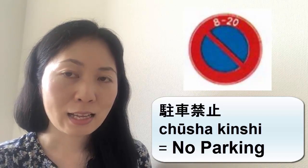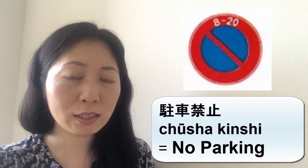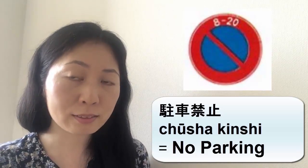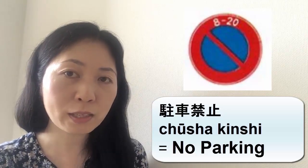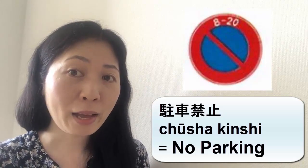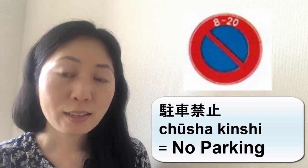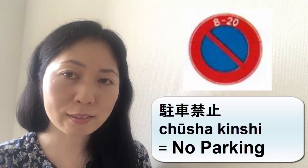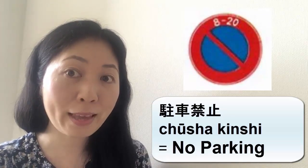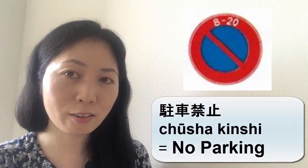Stopping, 停車, is okay, allowed, but this 停車 is kind of tricky. You have to be nearby, within 5 meters, so that if someone asks you to move, you can move quickly. If you walk away, then a policeman comes, and if you cannot come back soon, you'll get a ticket. So be careful. No parking, but stopping may be allowed. This applies during the time limit, from 8 a.m. to 8 p.m. Of course, it depends on the figures you see on this sign.